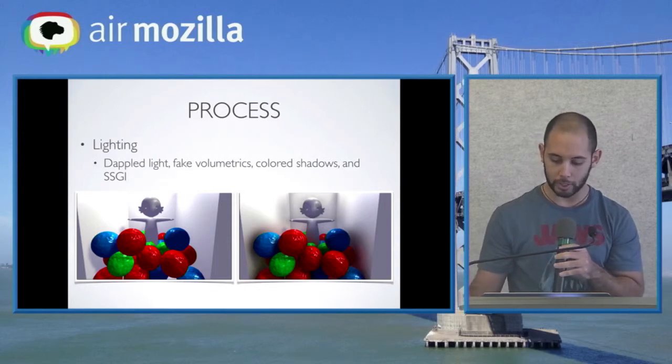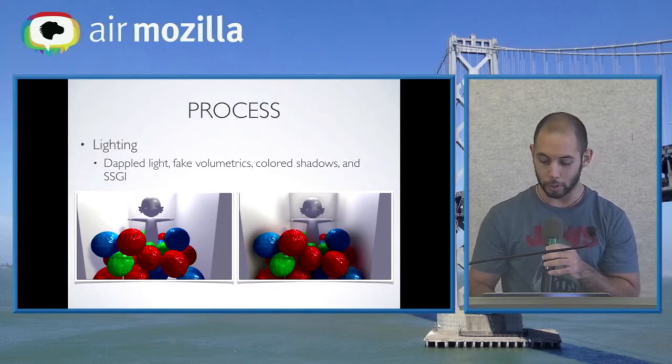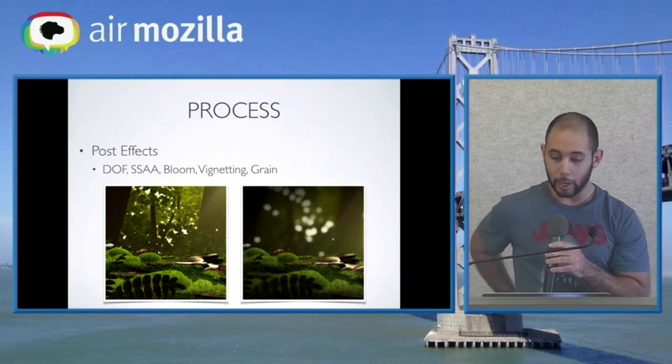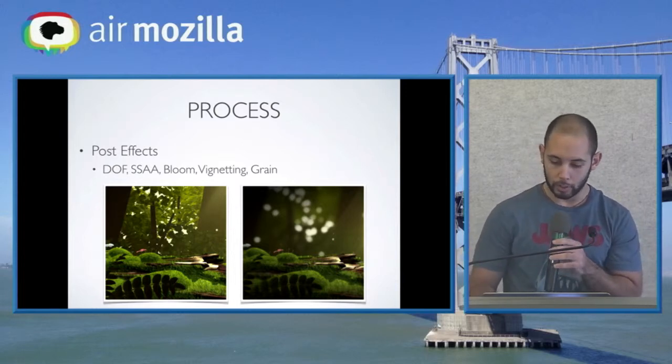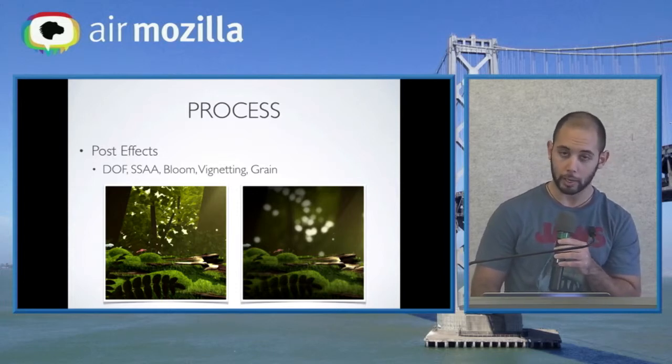Tweaking all these things in real time was a huge win and very different for us from what we're used to doing. And to really push that cinematic feel, we needed certain things that could only happen in a camera. So depth of field and grain helped a lot, but we also needed some anti-aliasing, bloom, and vignetting.